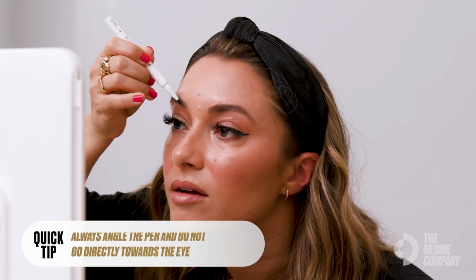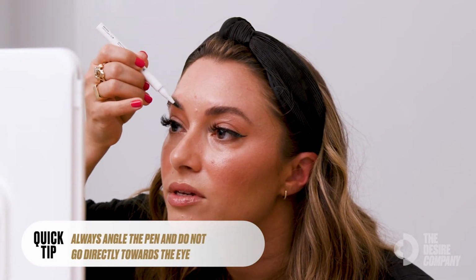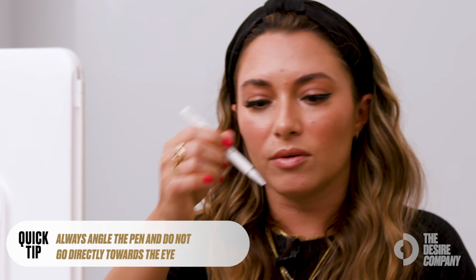So you just wanna kind of come in. I like to come from the top so you get that tapered look underneath where the point of the pen gives you the first strokes underneath. So if you go sideways, you're gonna have more of a line. You want it to look like hair strokes. I'm doing brown, you could go with something even deeper than that.